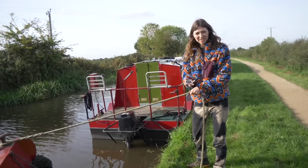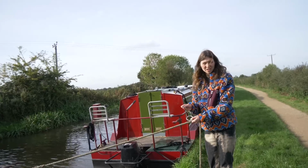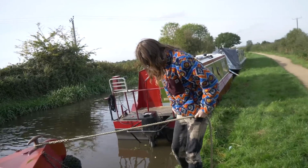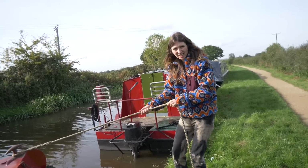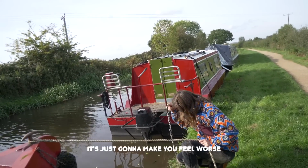Benny's lost his chain in the water. It's quite bad that that's just come undone, isn't it? Yeah, so I know where it dropped and it dropped quite straight down. I think we're actually just going to stop here. I know we've not gone far at all, but you're not feeling good, are you? No. And I think that if we do five locks today, it's just going to make you feel worse.